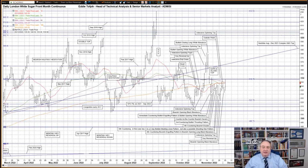ICE Europe white sugar in London. Changeovers produced some strange events here. Since mid-September, this market has been dominated by the one action, the changeover gap that happened back then. I'm going to say a lot of things about what happened beforehand, but that changeover gap here on a continuous daily chart is really big.